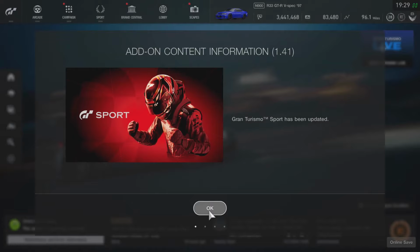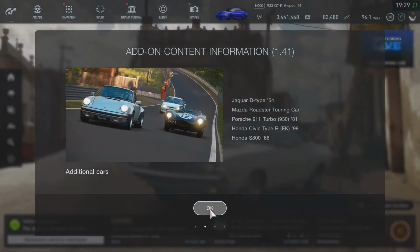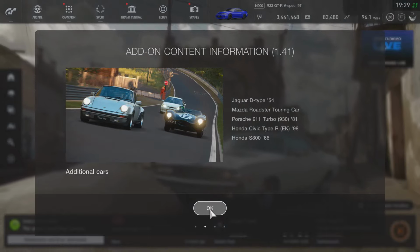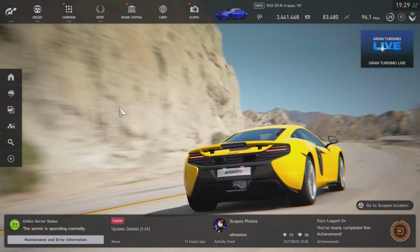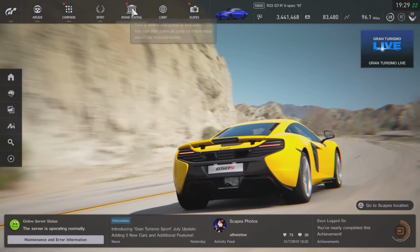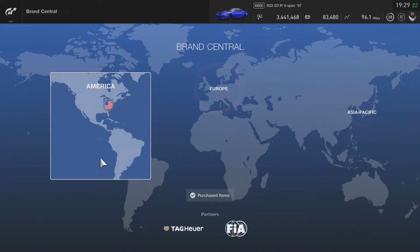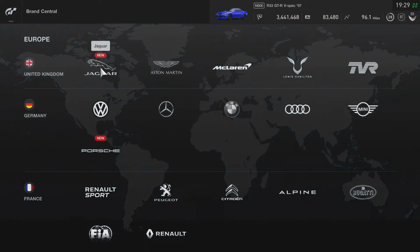Update's been added. Let's see what's in this new update and let's go to the brands. Go to Europe first. Go to Jaguar.